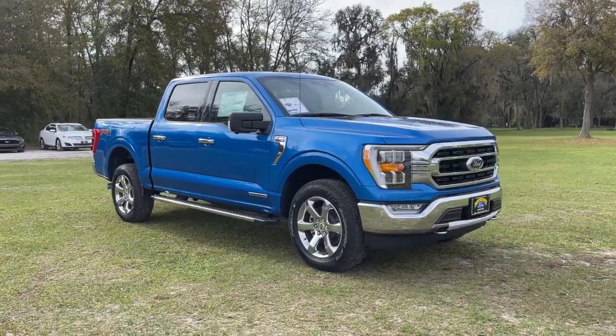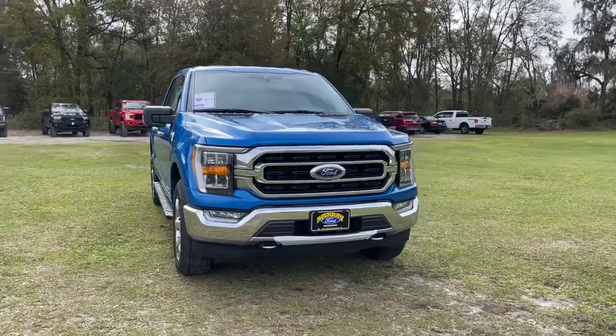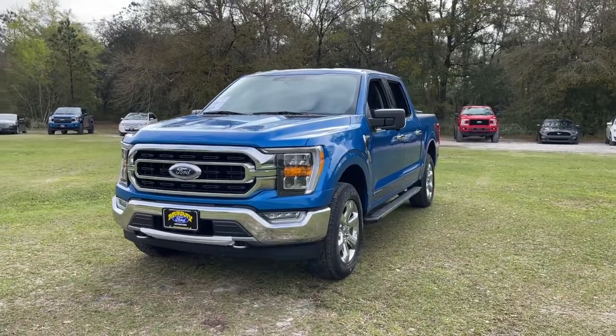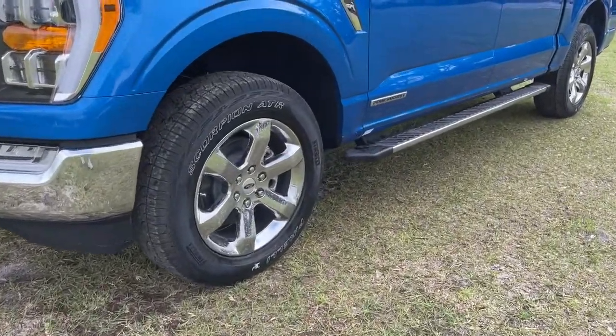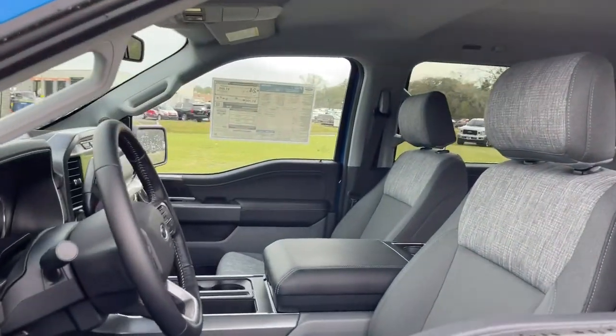Go home happy with the 2021 Ford F-150. This rugged F-150 is ready for work, off-roading, or a little R&R. Military-grade aluminum alloy and high-strength steel give this full-size pickup the advantage of being both light and strong, so much so that it delivers class-leading towing and payload capabilities.